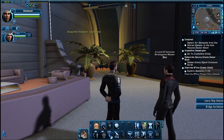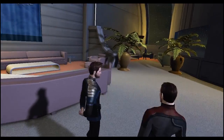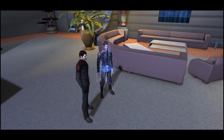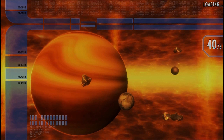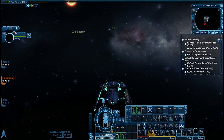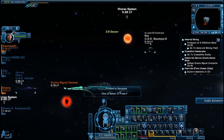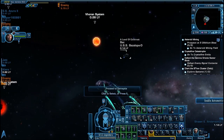So let's accept that, and then let's go. Well, first I've got to return to my own ship, because we've just been having a bit of a party. And I've got a beam to my bridge, apparently. I'm too good for a turbo lift. You are a Vice Admiral. You don't need to worry about silly things like turbo lifts.